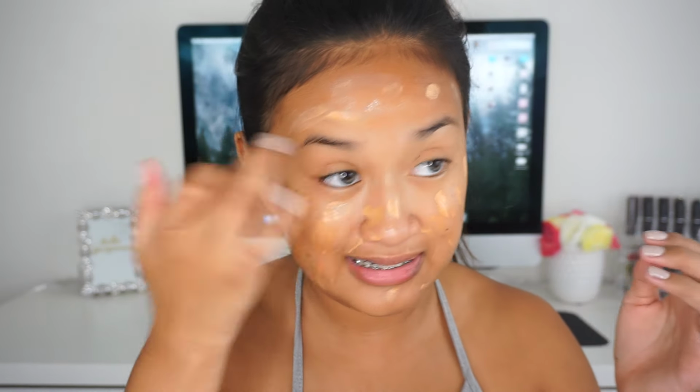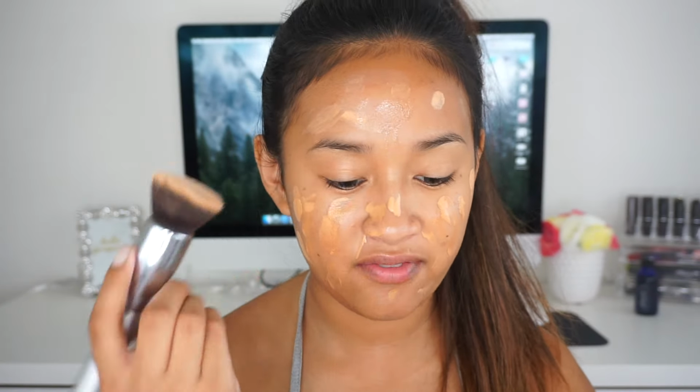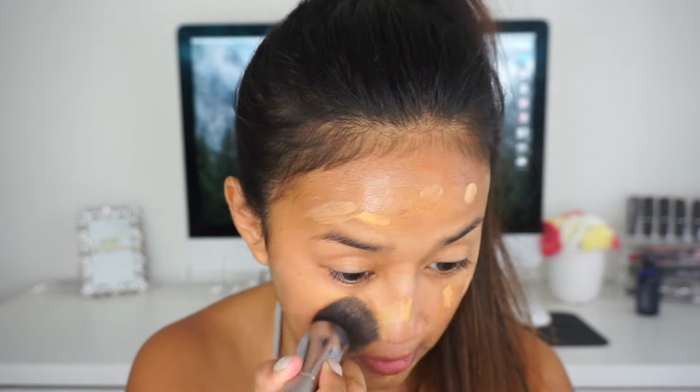Ooh, that looks scary. Okay, instead I'm going to be using a flat top kabuki, and I'm just going to start buffing that into the skin.